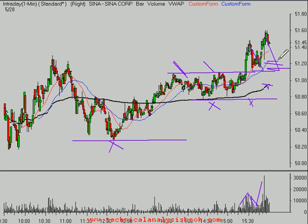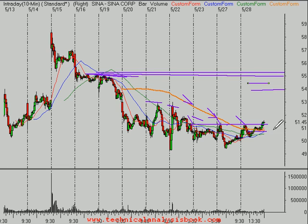So if I can buy it at 51.25, let's just say as an example, my stop then would be 45 cents away, and then my job would be to manage risk and continually listen to the definition of trend, higher highs and higher lows, and see if it can obtain that upward objective.